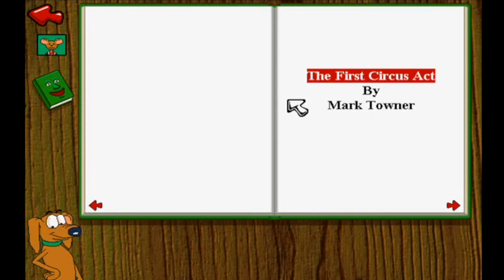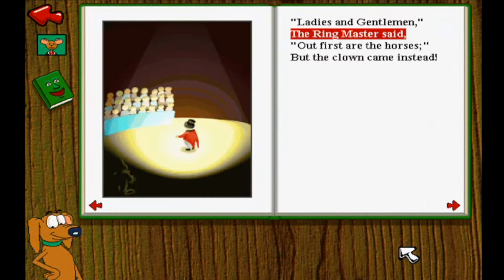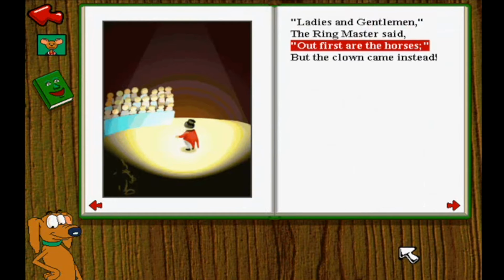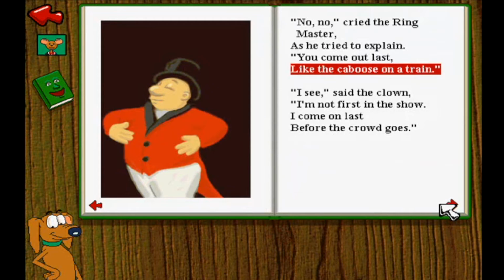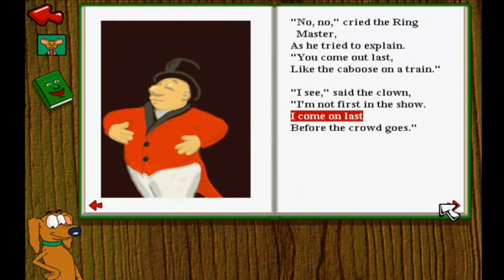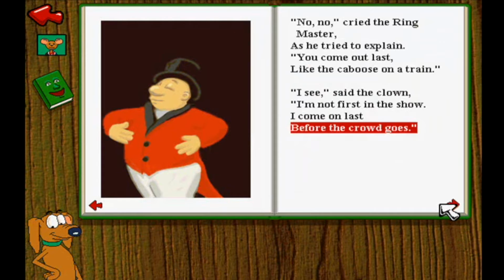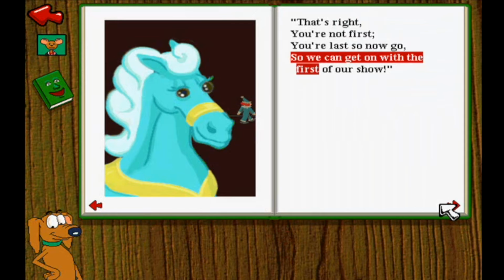The First Circus Act by Mark Towner. Ladies and gentlemen, the ringmaster said, out first are the horses. But the clown came instead. No, no, cried the ringmaster, as he tried to explain. You come out last, like the caboose on a train. I see, said the clown. I'm not first in the show. I come on last, before the crowd goes. You'll come out last. That's right. You're not first, you're last, so now go. So we can get on with the first of our show.